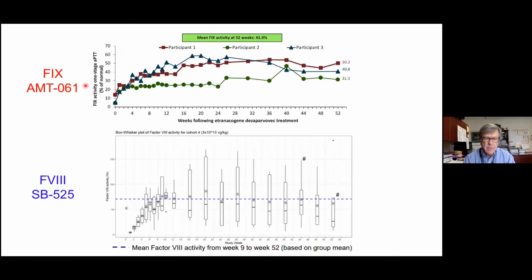And here's a couple of examples of this. So here at the top is one of the factor IX gene therapy studies. This is one of the uniQure studies. There are 3 individuals here, followed out to 52 weeks. This is with the Padua factor IX transgene. This is a hyperactive transgene. And you can see that at 1 year, 52 weeks, here are their factor IX levels. They're anywhere between 31 and 50%. So they're pretty closely clustered. In contrast, in this study, a factor VIII study, the Sangamo Pfizer study, again going out to 1 year, you can see that the factor VIII levels go from close to 150% down to around 15, 20%. So a much higher variance here compared to the factor IX study.